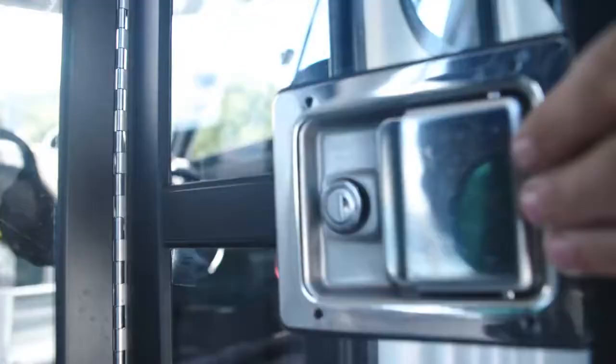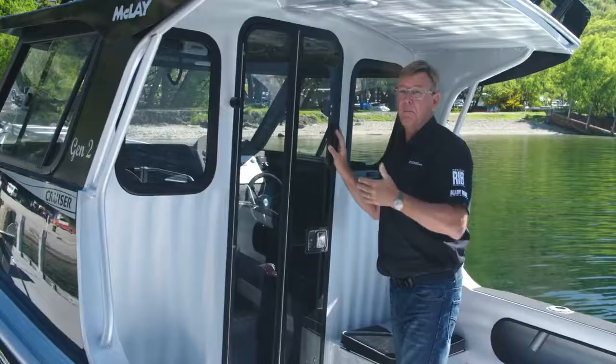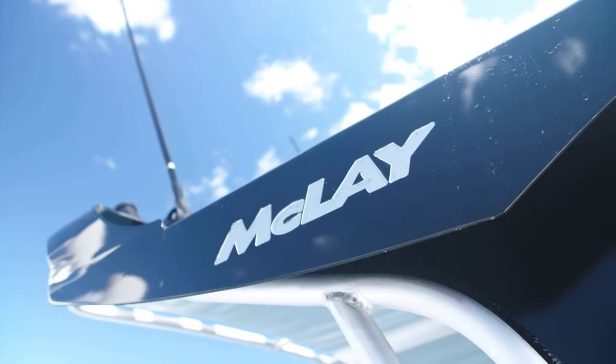Or if you don't want this, you can have solid aluminium. So really it's up to you what style you want. But to me, this sort of boat, a hard top boat, you'd have the bulkhead in there because when it gets a bit cold, it's nice and warm inside and out of the weather.